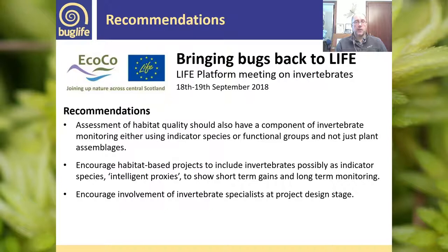Whilst this meeting looked at more than just peatland projects, several of the recommendations that were made are relevant to the discussion today. The first two recommendations relate to the assessment of habitat quality and the need for the projects to have an element of invertebrate monitoring, as I've described earlier, using either indicator species or functional groups, and not just looking at the bryophyte community as an indicator of habitat quality.